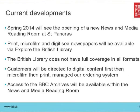Because one of the big issues for us is we do have print, microfilm and digitised collections of newspapers, but they're not complete. Print's probably complete, but the digital and the microfilm are not complete. So we have a partial coverage of these titles. So we have to be able to inform people on what they can have and in what format. So we have been working on Primo to try to describe that and then make it straightforward so customers know, if they want a particular newspaper for a particular year, what format we have and how they can get it. We have developed our ordering system in parallel with this to try to help that.